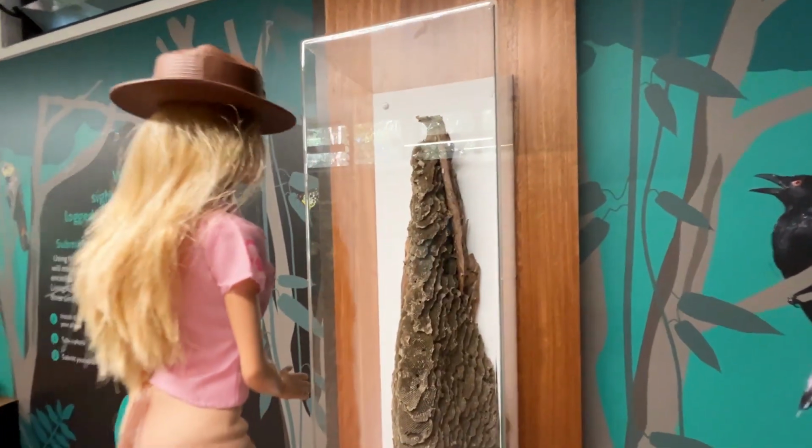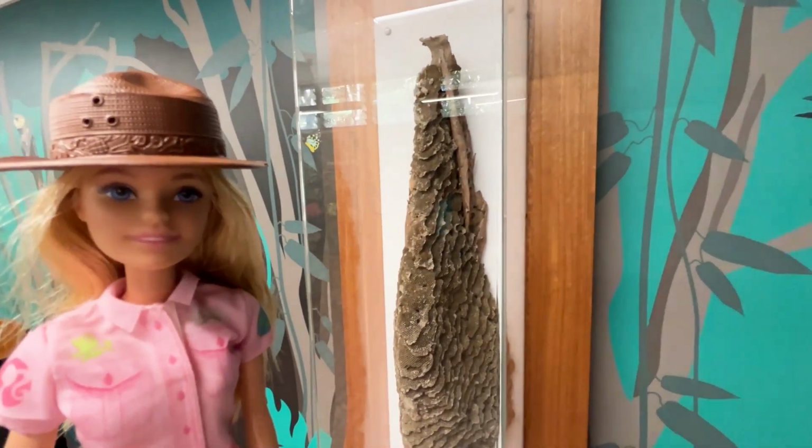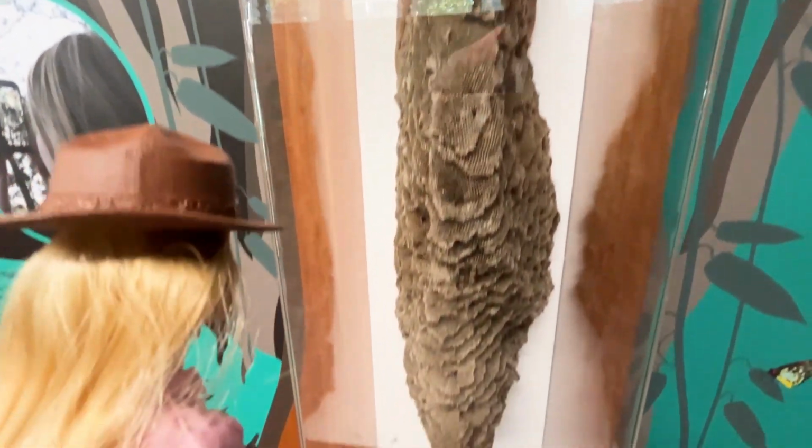And check out this paper wasp nest. It is so big. I wonder how many wasps it took to build.